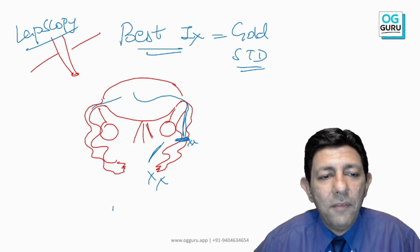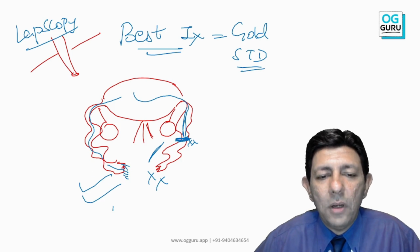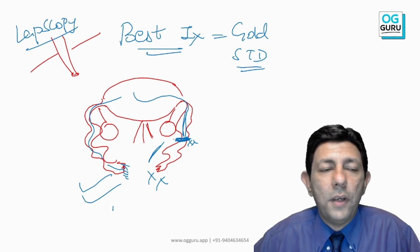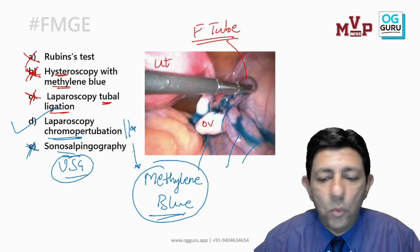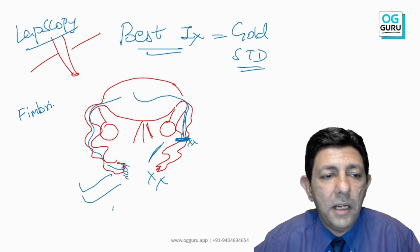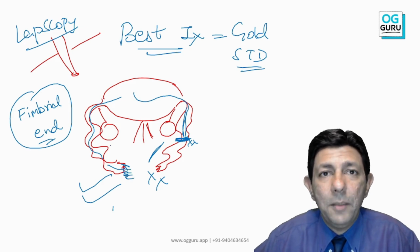So if the blue color dye will enter the tube and will come all the way out of the fimbrial end, then the fallopian tube is patent. And if the blue color dye stops somewhere in the middle, then the fallopian tube is blocked. So the best investigation for tubal patency is laparoscopy chromopertubation done with the help of methylene blue dye, which is injected into the cervix, and through the laparoscope we are checking whether it is coming out of the fimbrial end. It should come out of the fimbrial end, the methylene blue dye.